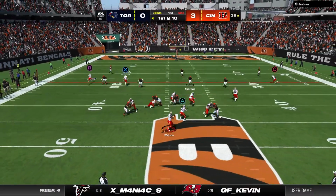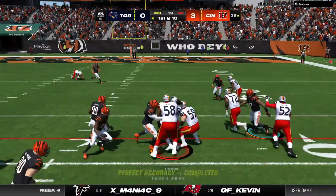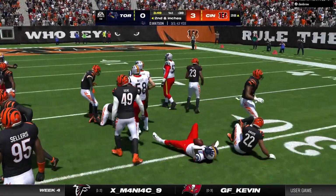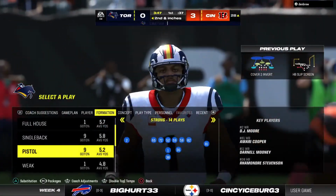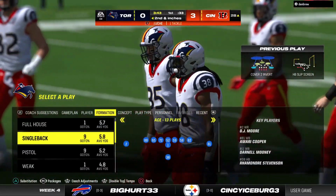On 1st and 10, Watson. Setting up a screen for Stevenson. And he'll go down at the 28. And that's good for a pickup of 10 yards. And that'll leave him with a 2nd and just a few inches left.